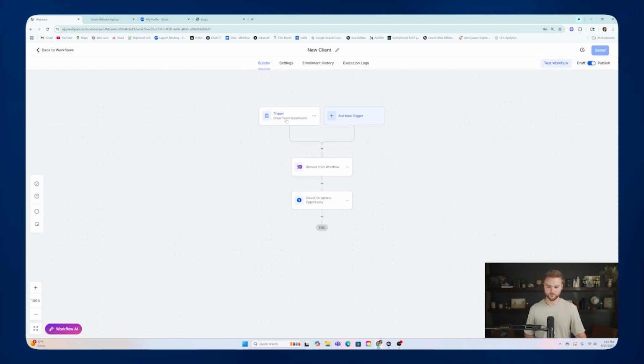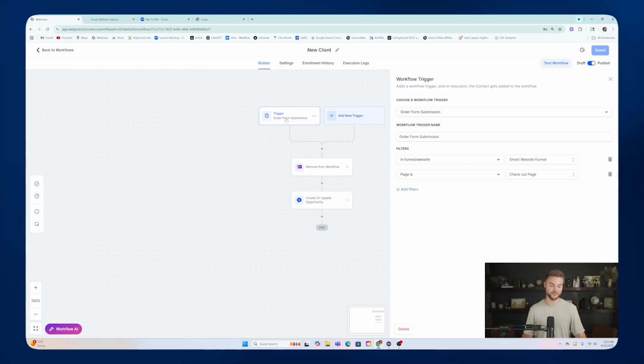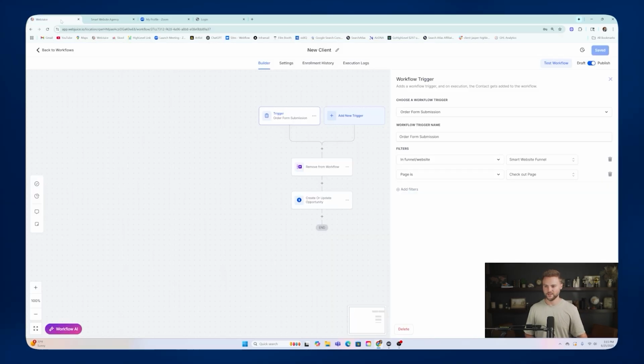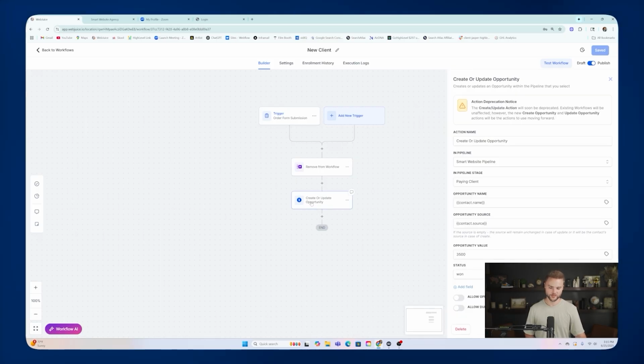So whenever we get a new client, which this one triggers off of them checking out through your funnel. So once they get to like the third page of the funnel where they actually purchase and pay. Once they pay, this is what will trigger off. So this automation will trigger off. We'll remove them from any other workflow, and it'll simply update them in our pipeline to the paying client stage.